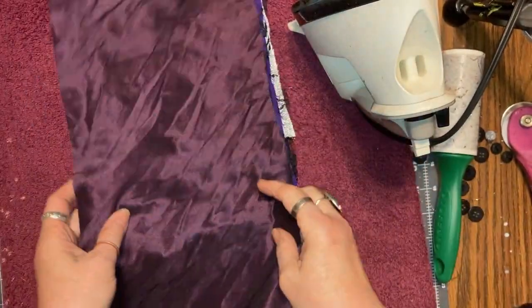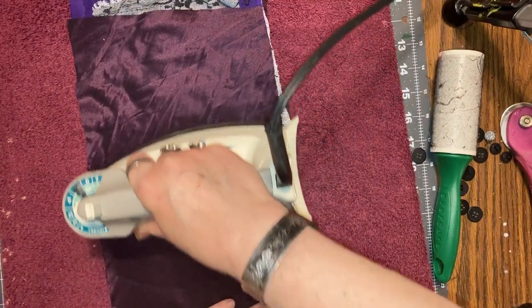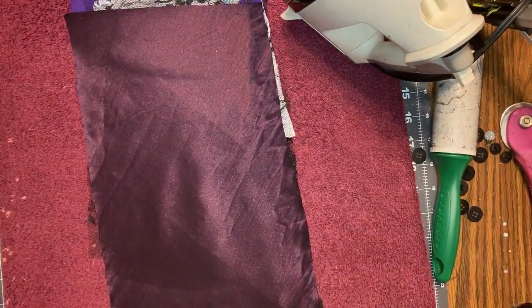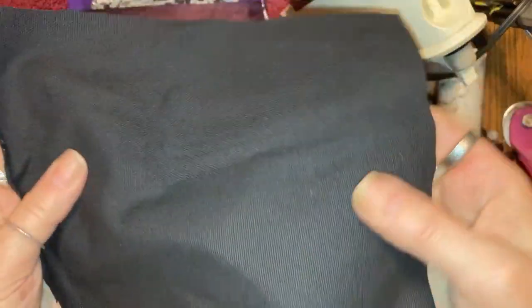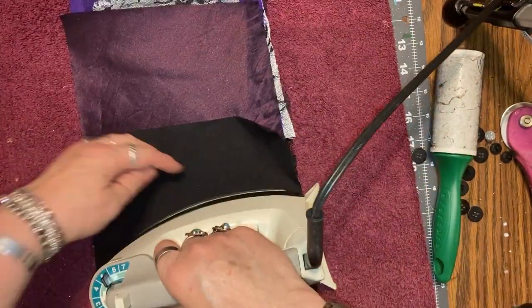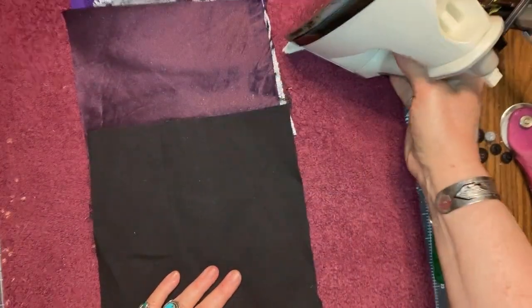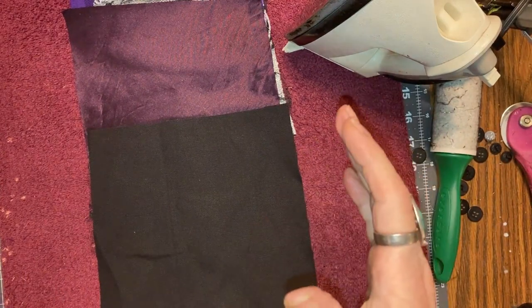This was a dress. This is cotton canvas. I think my sister may have gotten me that, because I told her I wanted a black canvas. She bought fabric instead of a black canvas. That's okay.